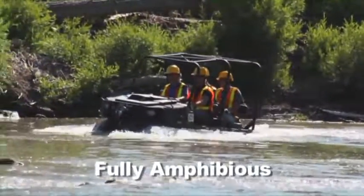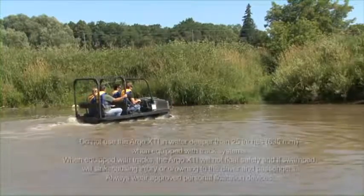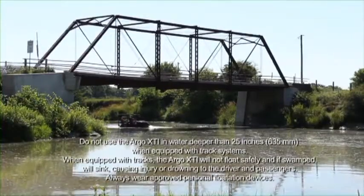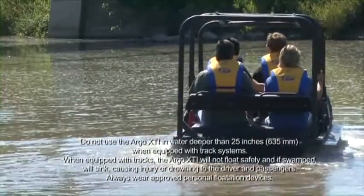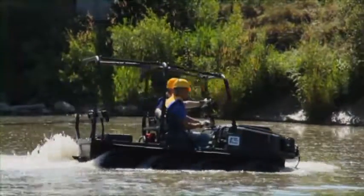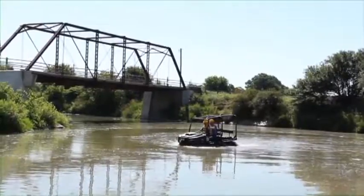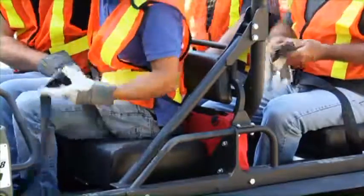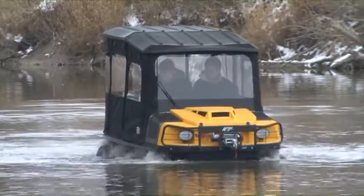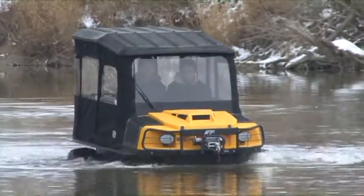With its sealed lower body, the Argo XTI is designed to float on bodies of water and flooded areas, providing excellent buoyancy and transport for up to 4 passengers. Total capacity of 1,000 pounds. If the Argo XTI is equipped with a ROPS, seatbelts must be unfastened before entering water. The specially designed Argo tires propel the XTI at a speed of 3 miles per hour.